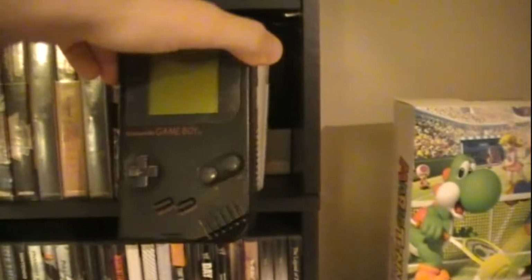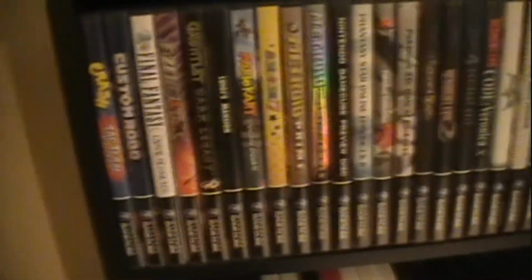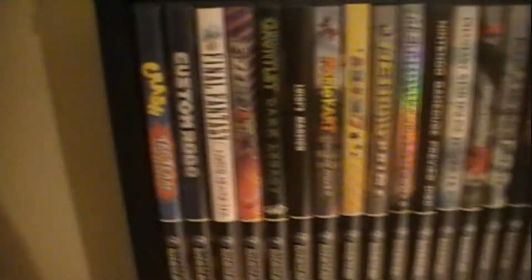This is my original Game Boy that my grandmother bought me when I was young, and right next to it was the black Game Boy, the Play It Loud, from the Play It Loud series that I got at the flea market for $5. And moving down is my GameCube collection.